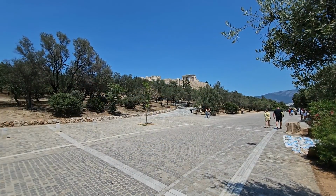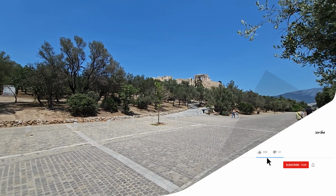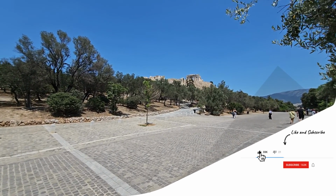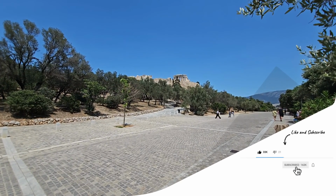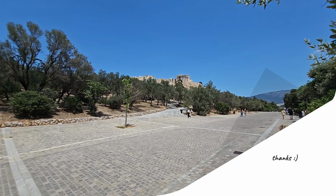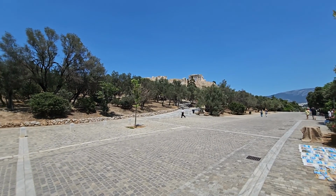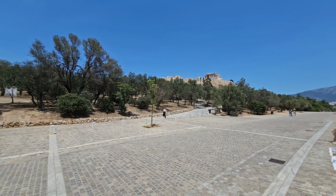So today we've been on a partial tour of Athens, and we've been to the Acropolis, to the Parthenon, we've seen the Temple of Dionysus, and we've given you a few tips and tricks about what to do and where to go when you're in Athens.